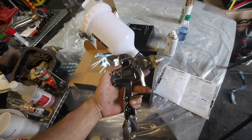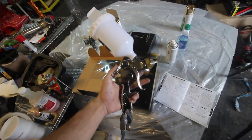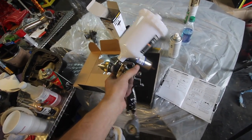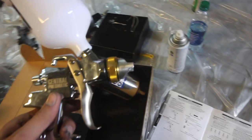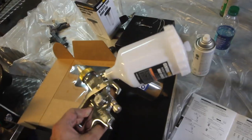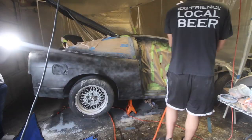Looky here, boys, we got ourselves a little Harbor Freight special. Honestly, first impressions, pretty decent. It's really heavy. All the parts seem pretty decent. Nothing's gonna snap on us like our handy dandy plastic 3M gun over here. So we're gonna go ahead and get some good results with this thing. So I'm gonna go ahead and fill it up and finish up our base coat.